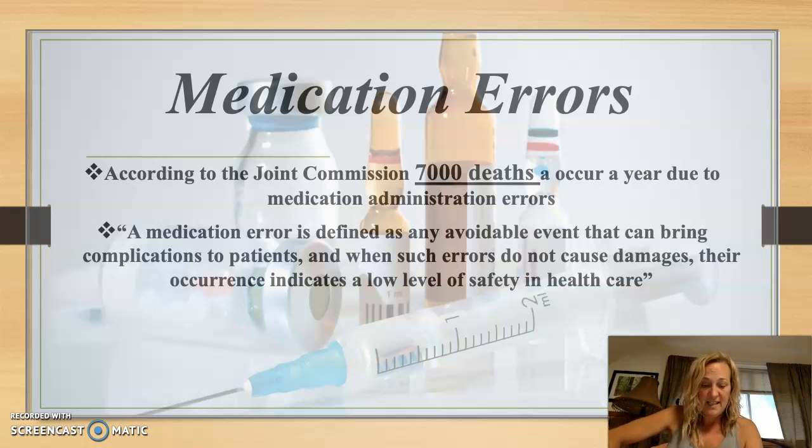D'Souza states a medication error is defined as any avoidable event that can bring complications to patients. And when such errors do not cause damages, their occurrences indicate a low level of safety in healthcare. It is unacceptable that so many still occur. The Joint Commission reports 7,000 deaths happen a year due to medication administration errors. Medication error prevention is one of the annual national safety goals.